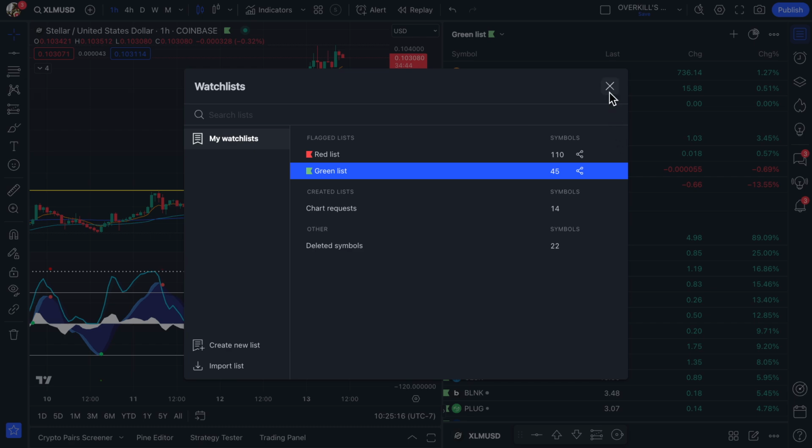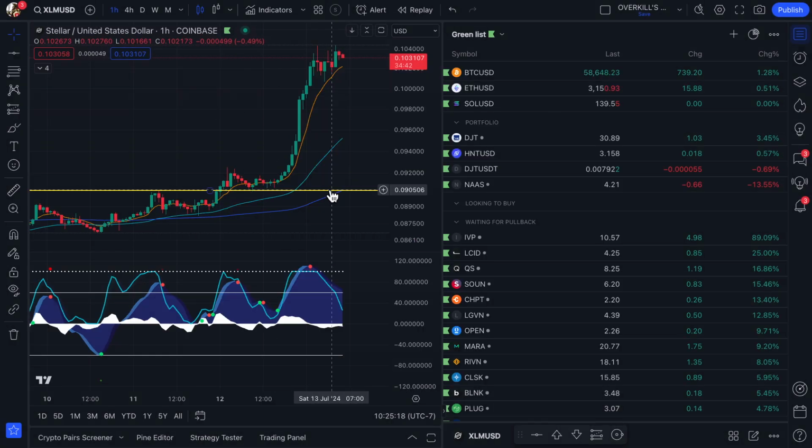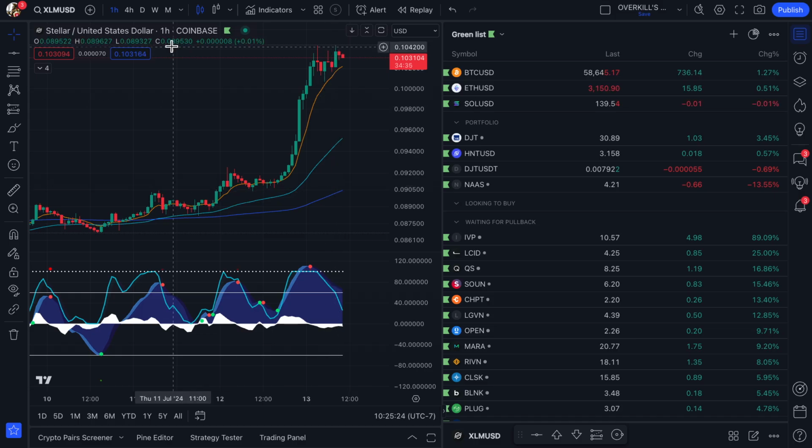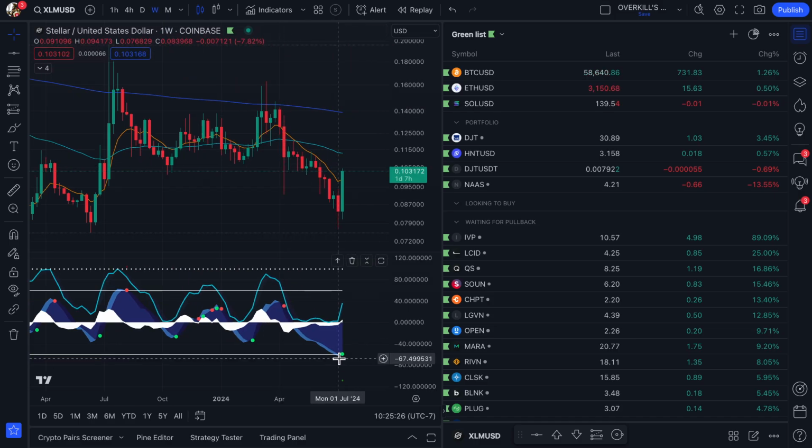I just want to get through these alerts real quick with you guys and give you some context about how we're pursuing these signals over here in the Discord. So that's XLM. Again, I'm a buyer of that name off this dot. I mean, that looks really, really good off the green dot. We've got a lot of room to go.